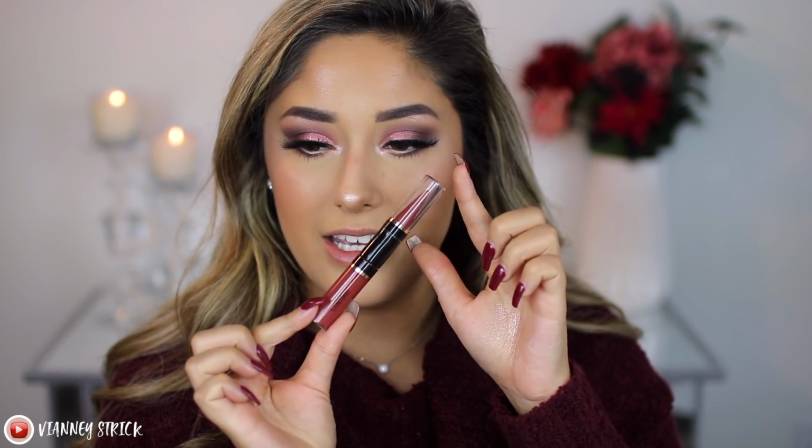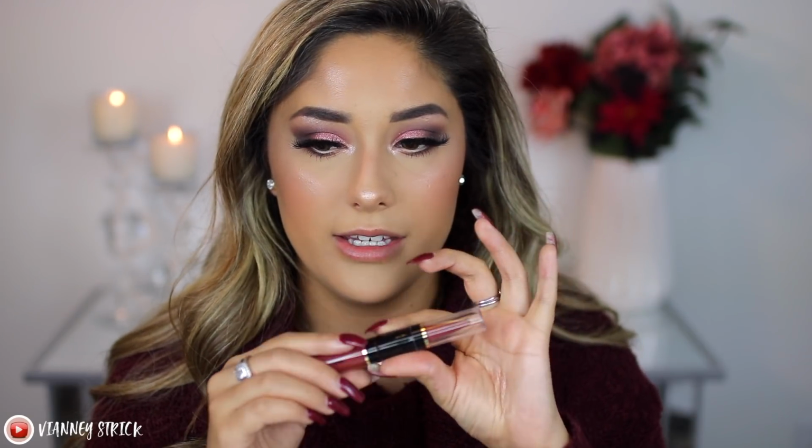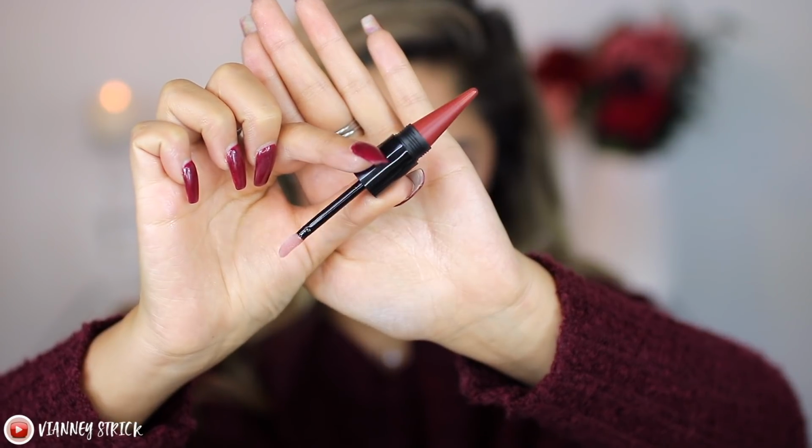What do we have next? We have lips. I wanted to try this out. This is from the Lancome Holiday Collection as well. It's like a 2-in-1 lipstick. I'm honestly not even sure if it's a lip gloss or liquid lipstick or what, but it's called the Lip Kajal Duo Chroma, and I believe it's in the shade 10. So let me take off my lip gloss and then we can line our lips and see what is up with this. This is what it looks like. I believe it's a gloss, and then this is like the lip liner / lip color.